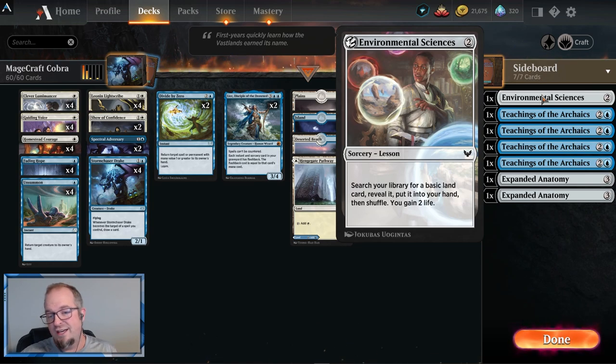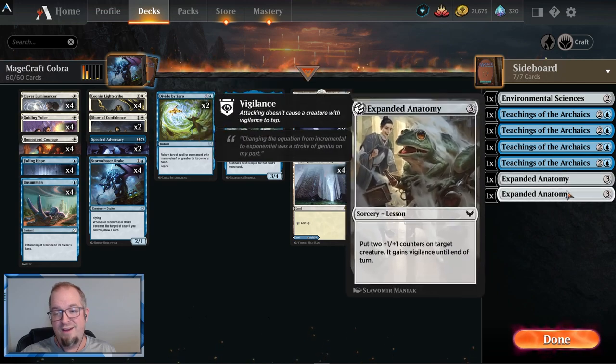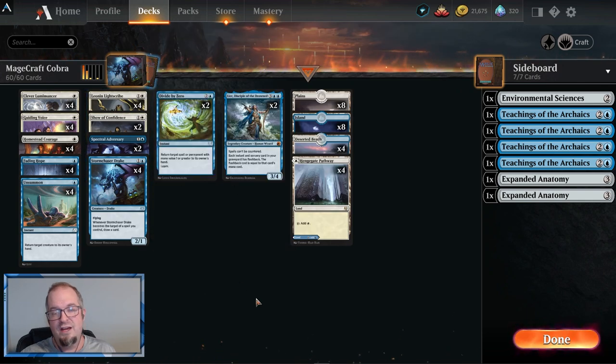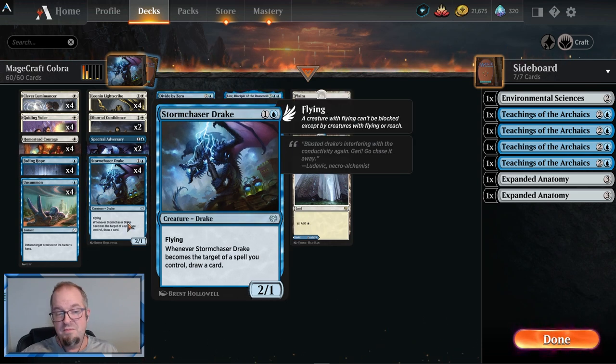Anyways, let's quickly talk about this. One Environmental Sciences, just in case. Again, Teachings to draw cards, and two Expanded Anatomies, just because playing this card in this setup with Lumimancers and Leonin Lightscribes is really, really good. And you can draw more cards if you put it on the Stormchaser Drake too, right? Pump it up and draw cards.